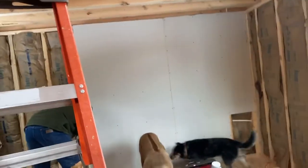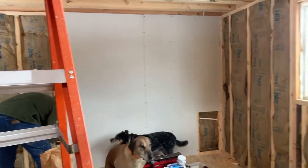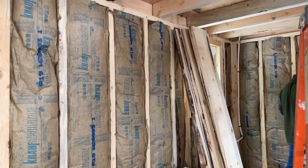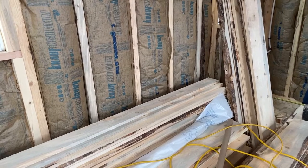The wood stove is going to go here. The wood cook stove is going to go here. So we opted to do drywall versus the pine boards like we did on the outside. As you can see, they are all staged here and waiting to go. I got those all squared and cut to size, not yesterday, but the day before.